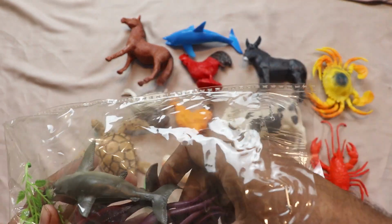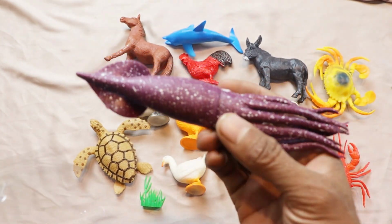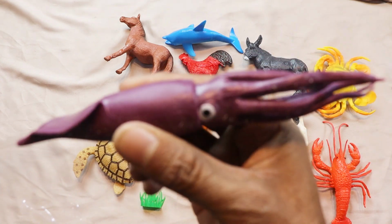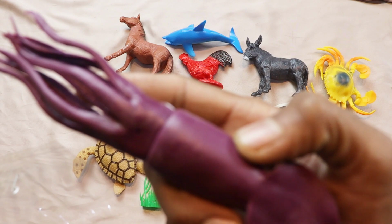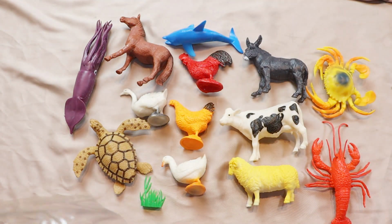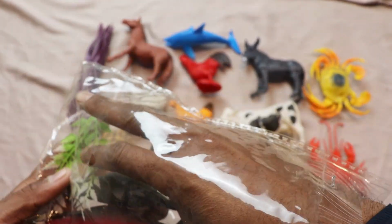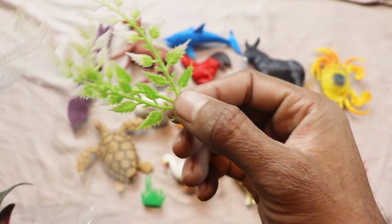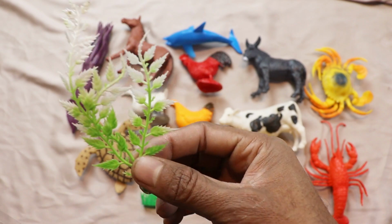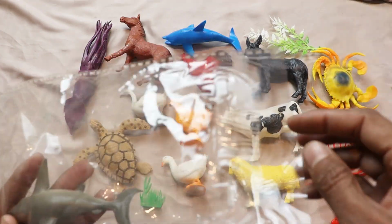Now, check out. What is this? Do you know the name of this sea animal? I don't know. Do you know? Let's learn. What is this? Put it there. Now, three things remaining. First of all, let's cover. Sea plant. We have to put this sea plant. Sea plant. Here. Okay.